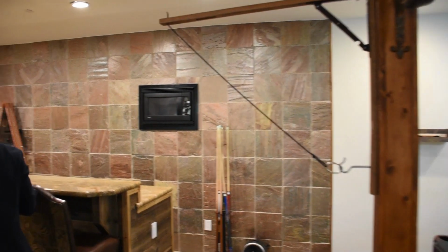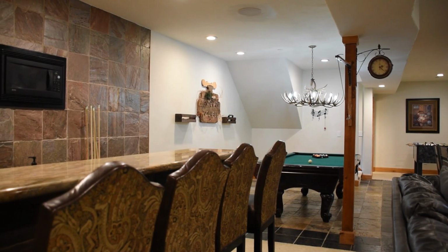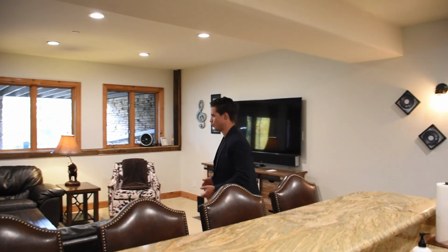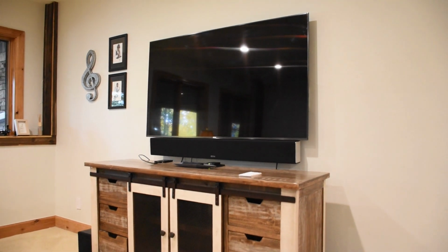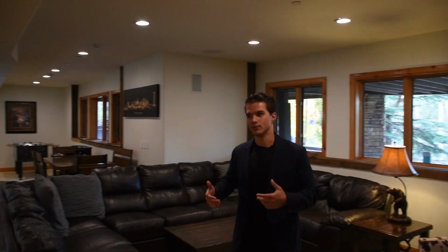And then they've got a little wet bar area here. So it is perfect for hanging out, having a drink, kicking back, watching the game, hanging out with the family. Beautiful leather sectional here, TV set up with surround sound. And then you got still some pretty good views down here, but really is like a man cave to kind of come and hang out with all your friends.